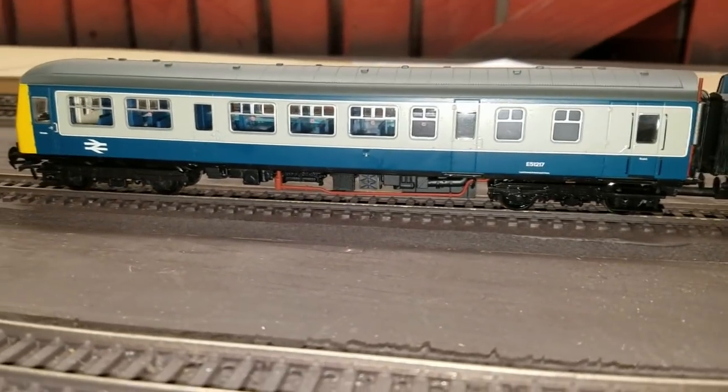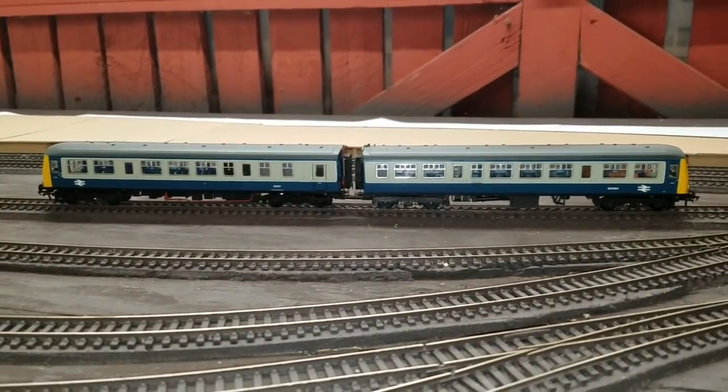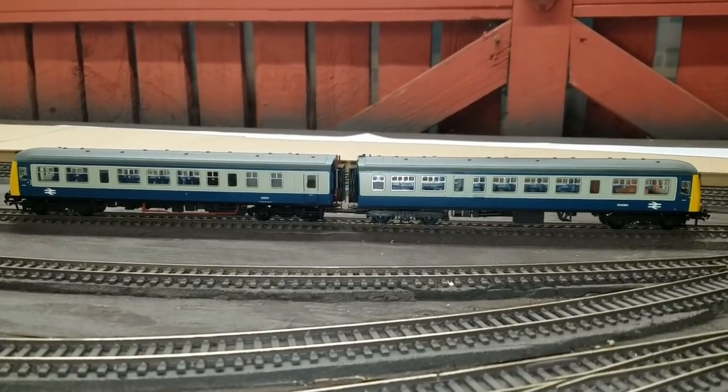So I'm going to be then running these for 1 hour in each direction, just to help bed things in. But yeah, I really like the look of that. I'm quite happy with that good amount of weight to it as well.